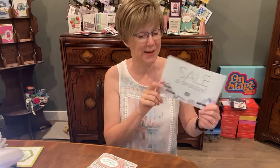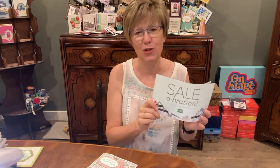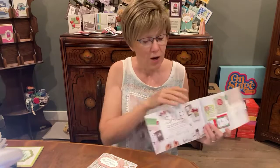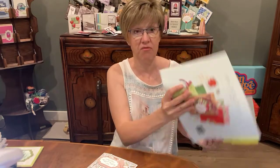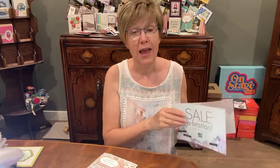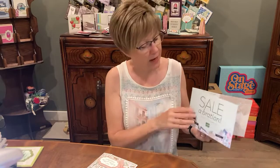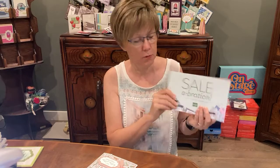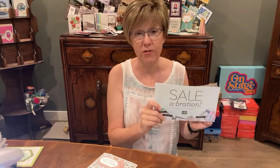In addition, starting today is Celebration. We used to only have Celebration once a year, but now we have Celebration 2.0. We're having it a second time here in August and September. Basically the way Celebration works is when you place an order, and it can be from the mini catalog or from the larger annual catalog, and your products before shipping and tax total $60, you can pick out a free item from the Celebration brochure, and that's for every $60.